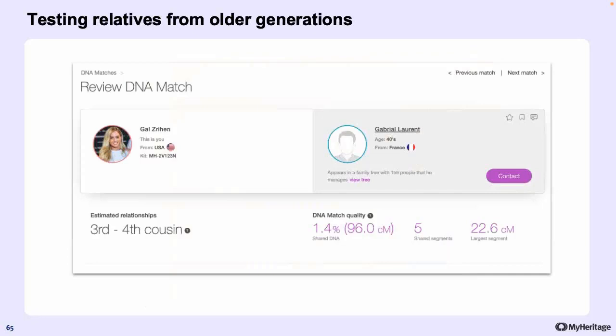And let me show you an example. This is me, and I got my DNA match with Gabrielle. Now, at first sight, I'm seeing the DNA match quality, and I see 1.4% of shared DNA, which is 26 centimorgan. Not a lot, not something that I usually can work with. And the estimated relationship suggests that it is somewhere between my third and fourth cousin.